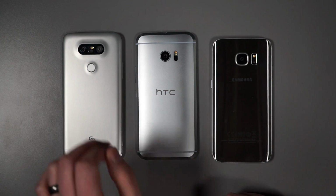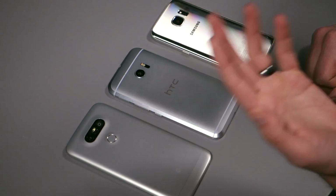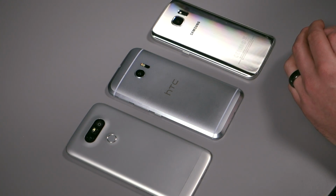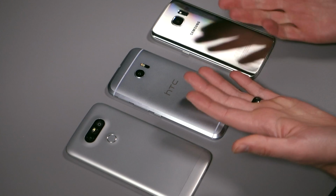Over here, G5, we obviously have the dual camera setup. So 16 megapixel sensor and 8 megapixel sensor. 16 megapixel sensor, I don't know that LG is actually revealing the micron pixel size there, so probably typical. Definitely not the bigger micron pixels we're seeing over here. And then you also have that 8 megapixel wide angle shooter, which nobody else has.